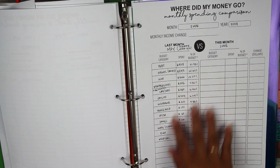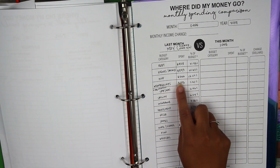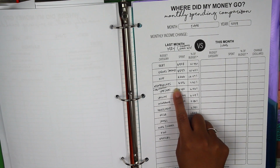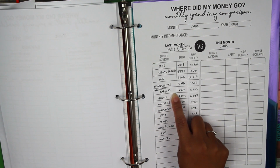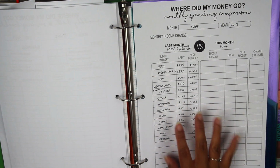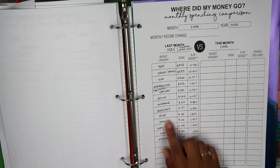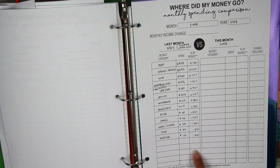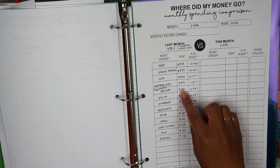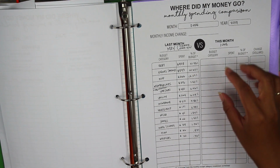So this is a breakdown of those categories. So I had debt, events and birthdays, food, memberships, because one of our memberships was due that month, registration, or a car and gas budget, but one of my vehicles' registration was due that month, utilities, insurance, household, my allowance, my husband's allowance, my son's school, fun stuff, and then medical, and then the amount that we spent on here, and then the percentage of our budget that we spent.